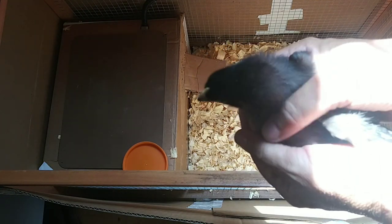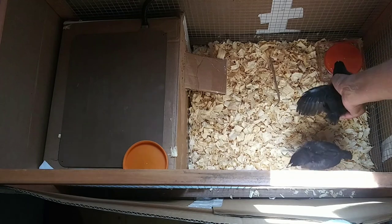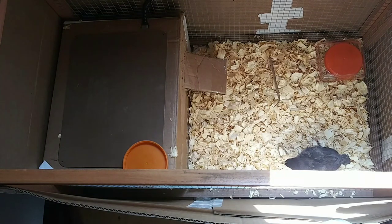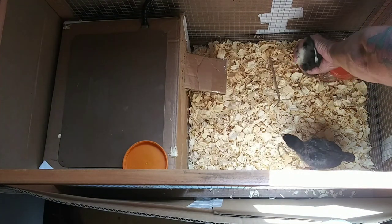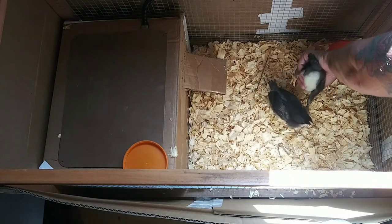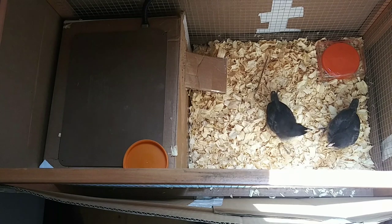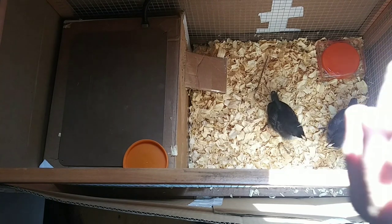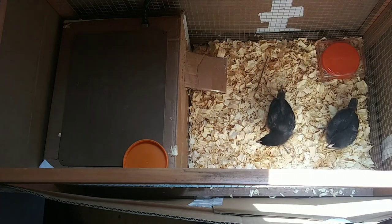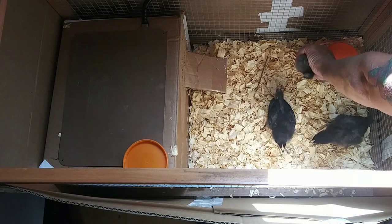Another Asian black. No pasty butt. Oh, I gotta introduce him to the water. Oops. Oh, it's hard to do. Sorry, chicken. There you go. That's for you too. There you go. Two down. Another Asian black. So sweet. No pasty butt. Oh, you're so pretty. These already have some of their feathers. So they're 2 weeks old.